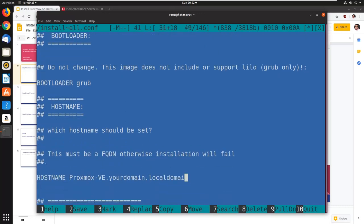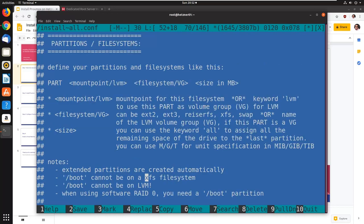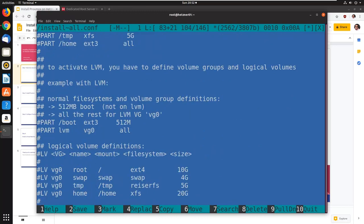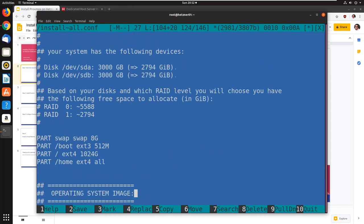So the host name, we're going to use hetzner01.winvive.com. And down here, we should have, instead of, we'll put everything in the root partition as opposed to a separate home partition. So let's hit F2 to save, and then F10 to quit.